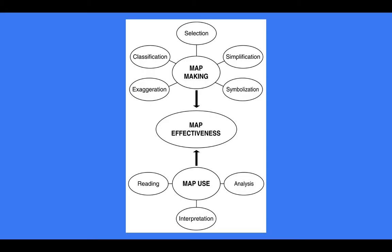And that gets into some of that critical cartography stuff. We should be questioning, when we're using the map, what happened? What went into the production of this map, right?